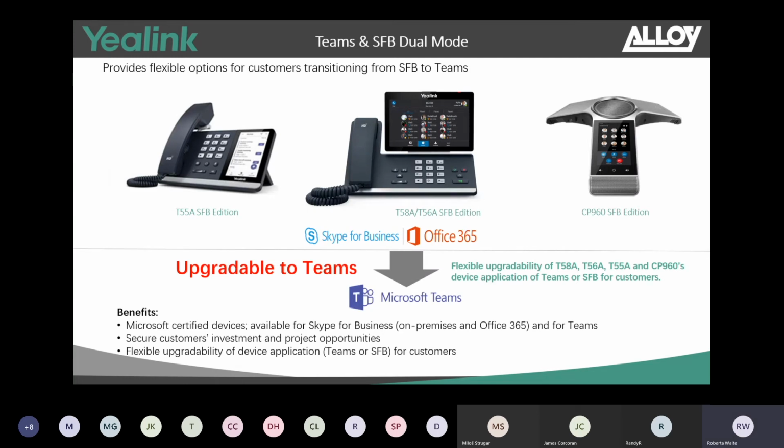Some of the things that might be of interest, though, to people is that these phones have a dual Teams or Skype for Business function, so that all of these devices can start as a Skype for Business device, but then be migrated across to Teams. Same hardware, we just update the firmware.